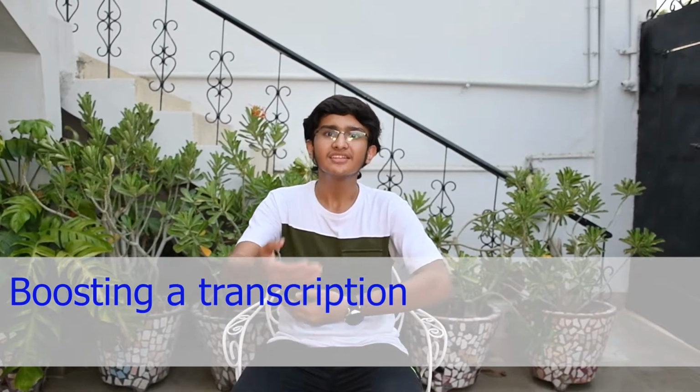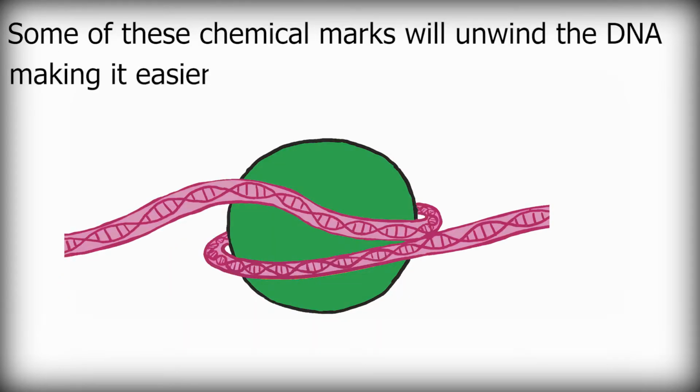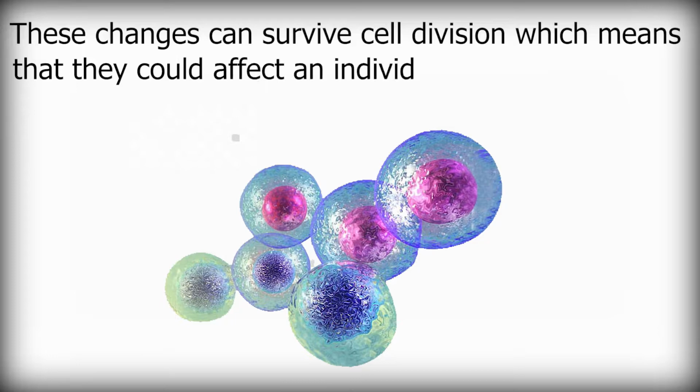Boosting the transcription is essentially the opposite. Some of these chemical marks will unwind the DNA, making it easier to transcribe. This increases the production of the associated protein. These changes can survive cell division, which means that they could affect an individual for their entire life.